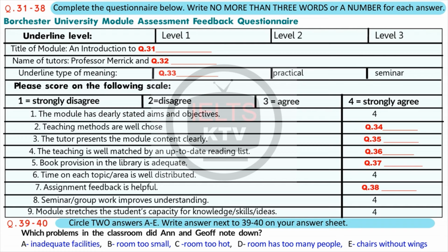These statements about the course. It's one if we disagree and four if we agree, right? Right. Well, the module has clearly stated aims and objectives. Surely you can give that a four. Yes, I agree. And for number two, I thought the teaching methods were fine and encouraged me to participate. Give that a four too.